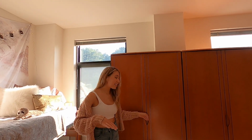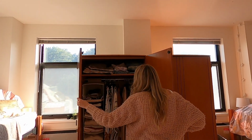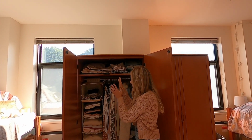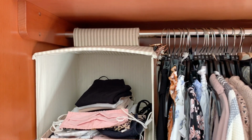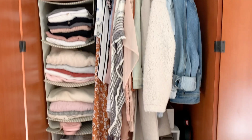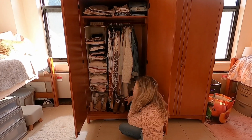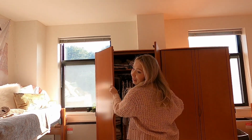Otherwise, all the furniture is identical. So if we open it up, you can see that there is a bunch of hanging space. There aren't any built-in shelves, so I actually did end up buying one of these for some extra storage as well. And then if you come down here, I actually got a nice little shelf for my shoes, and that is really, really nice as well, just some extra storage. So highly recommend that if you're going to be living here.